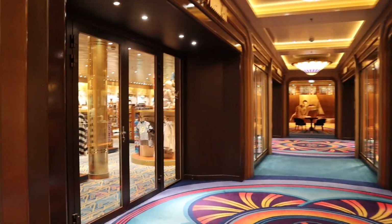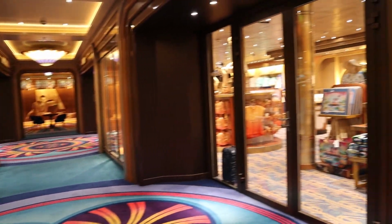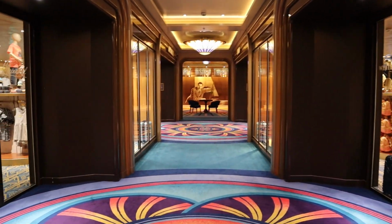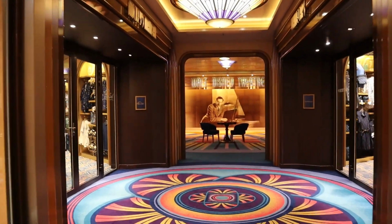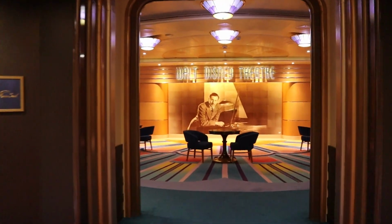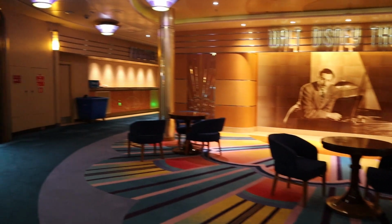Here to our left is Mickey's Mainsail, and to our right is Whitecaps. These are going to be your main source of shopping for Disney merchandise here on the ship. They are only open when they are not in port. Check out the merchandise video for the Magic to see some of the products that they have there. But that just means that evenings and sea days are when you do your most shopping.